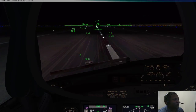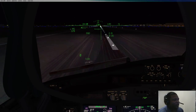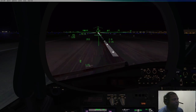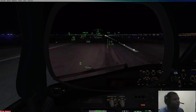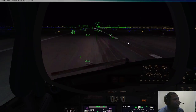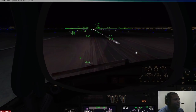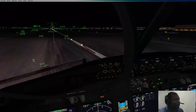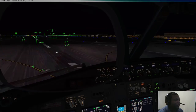Got 80 knots right there. 60 knots right there. We're out of the reverse thrust. I'm on the brakes manually. And my ankle still kind of hurts, so yeah, kind of grabbed a little bit more there. And we are down. Welcome to freaking wherever the hell we're at, New York.